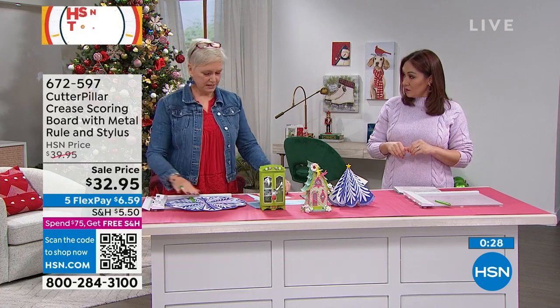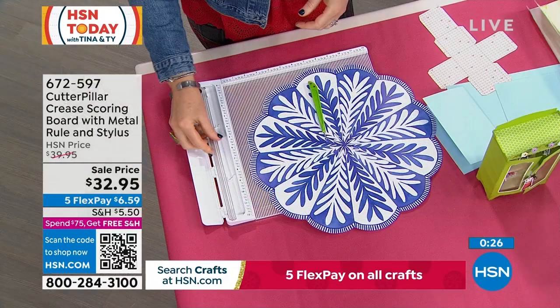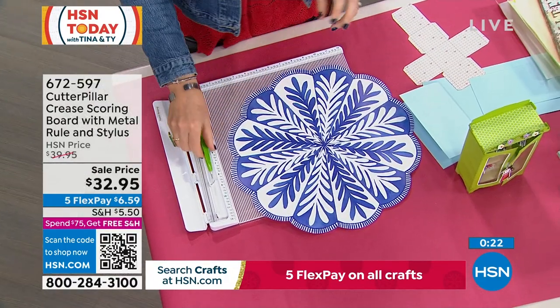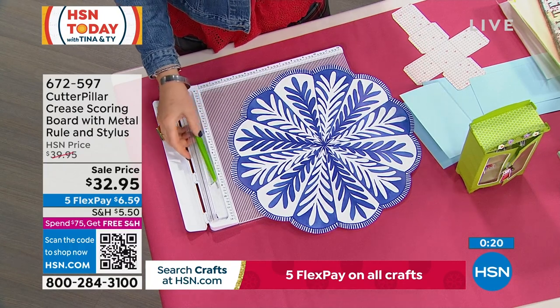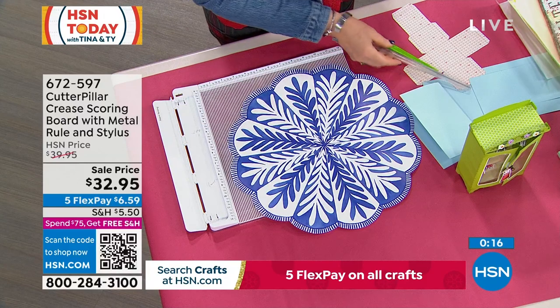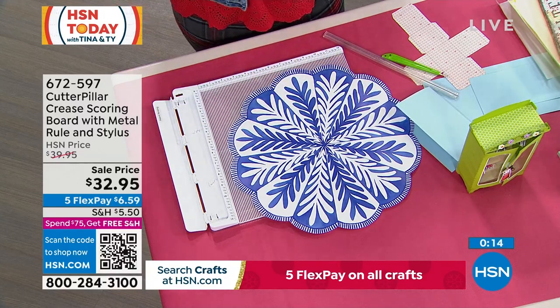Everything folds, comes back in here, fits right back in, so it can travel with you. And it has a little home, it's so cute. If you have a crafter in your life, this is a great gift, because it's something a lot of people think, oh, I can just make do. But for $32.95, you don't have to make do.